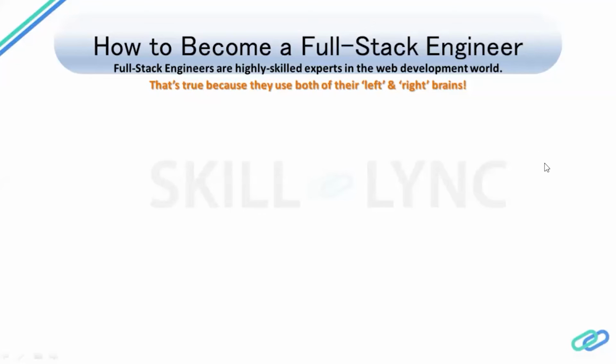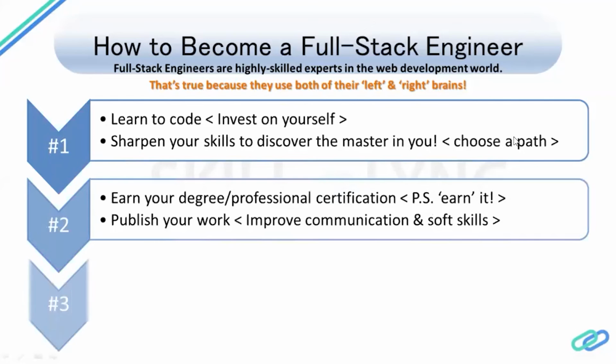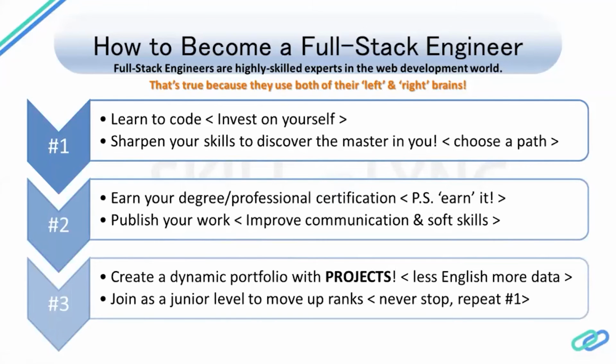So again, how to become a full stack engineer? First, you have to invest in yourself. You have to learn how to code. If you have already done certain programming languages, brilliant.